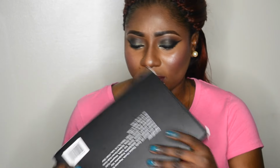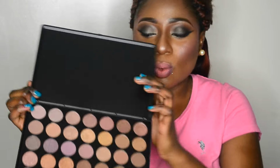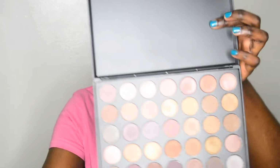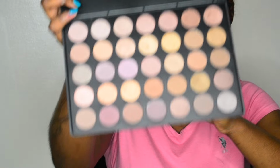Then I got the 35T. 35T is beautiful. It's a taupe palette. And guys, if you want me to do a swatch or a makeup look or a review on this palette, just let me know, because this is beautiful. Let me move on to Sigma, okay?